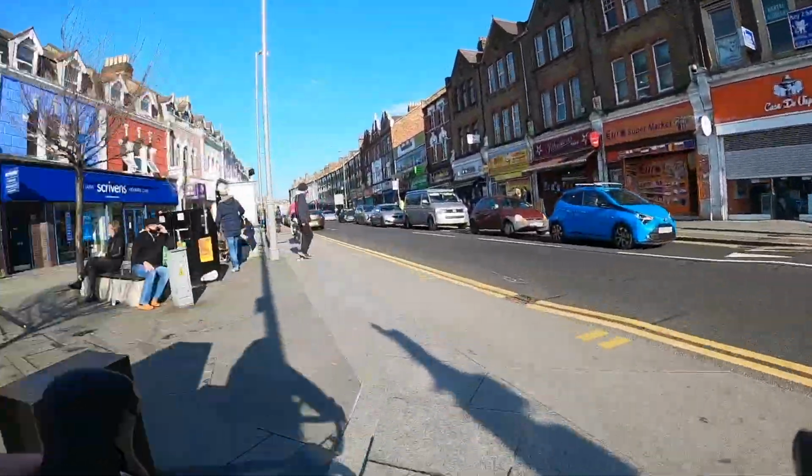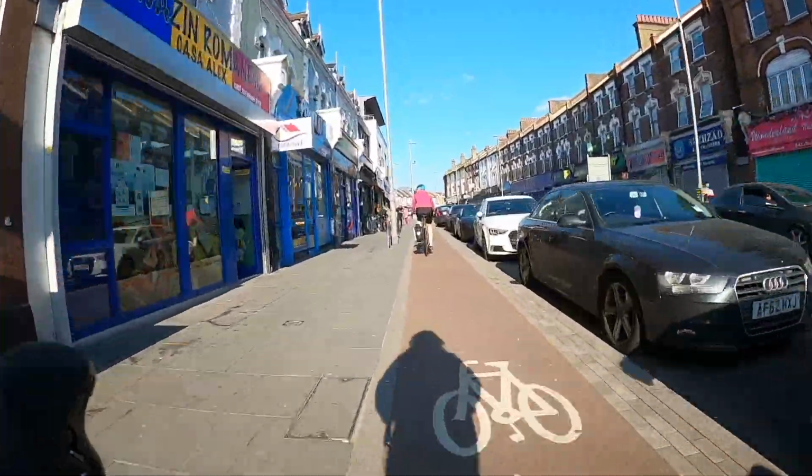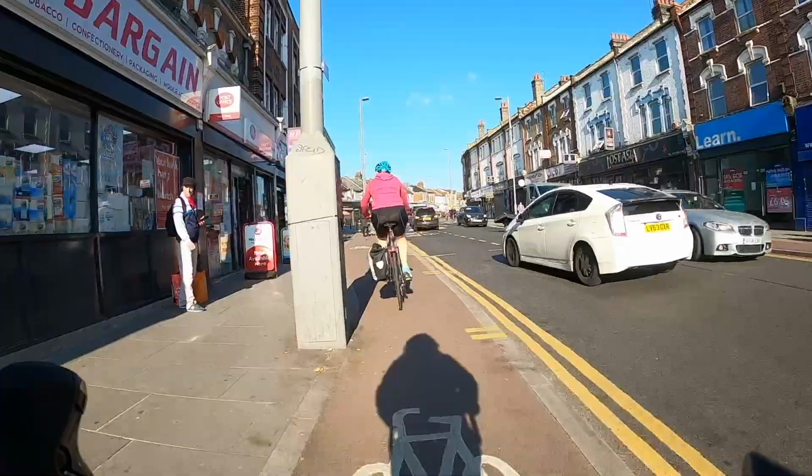There's a short stretch here that's kind of on a shared pavement, by the way, so do make sure that you watch out for pedestrians there and give them priority as you go past. Don't just sort of whiz into them or anything like that.